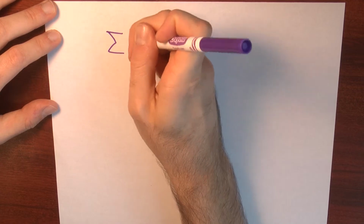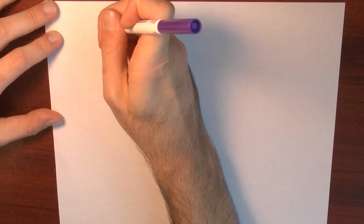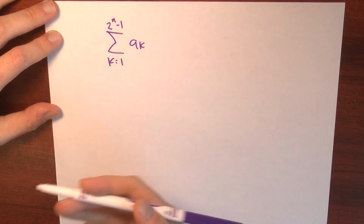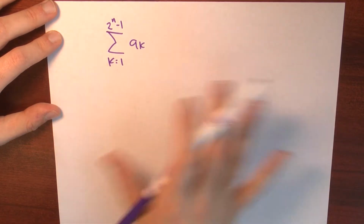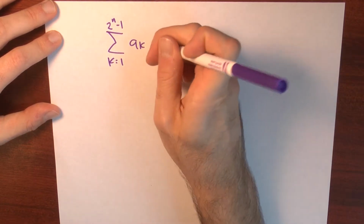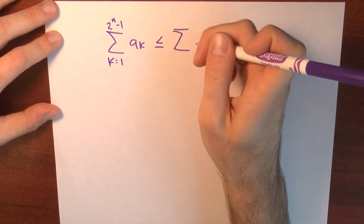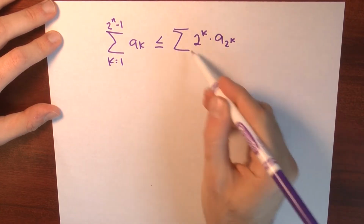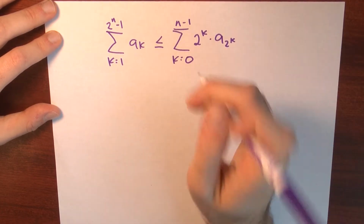Here's how I can write down the grouping in symbols. Let's look at the sum of the a sub k's, k goes from 1 all the way up to 1 less than a power of 2, so 2 to the n minus 1, say. This would be like adding up the first 7 terms, or the first 15 terms, or the first 31 terms. It's a collection of terms where I can actually do the grouping. This is less than or equal to the sum of what happens after I do the grouping, which is 2 to the k times a sub 2 to the k. This is what I get when I do this grouping. k goes from 0 all the way up to n minus 1.